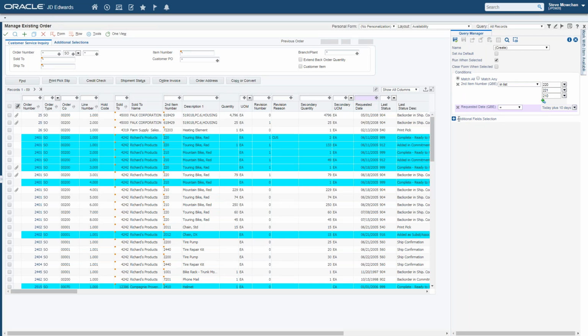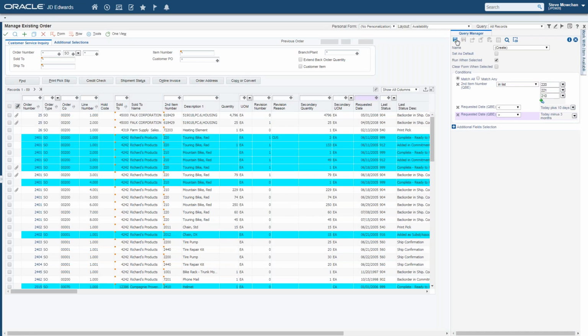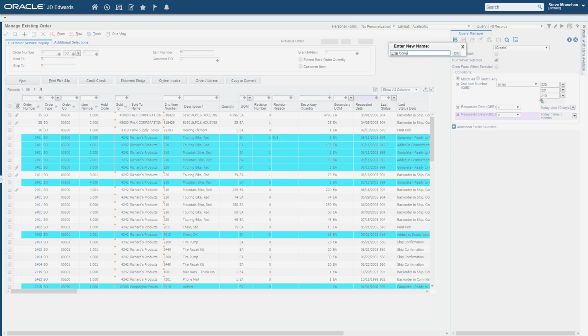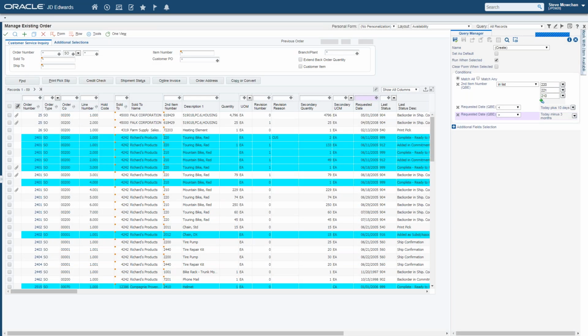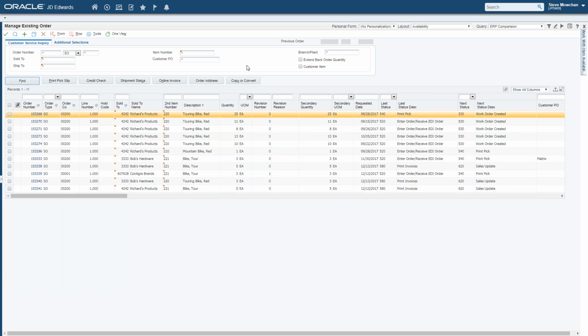And again, here you have a match all or match any. And I'm also going to do requested date. I'm going to say less than 10 days from now, and greater than minus 3 months. Let's save my query. And now when I show my ERP comparison, there's what I've got.